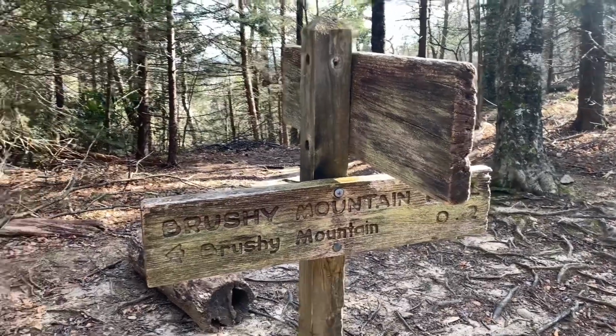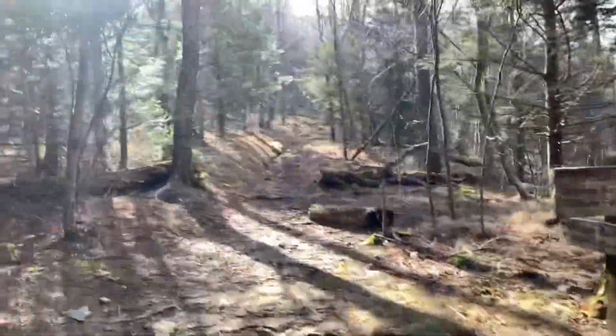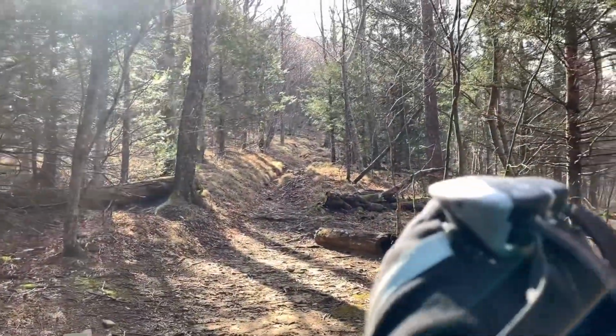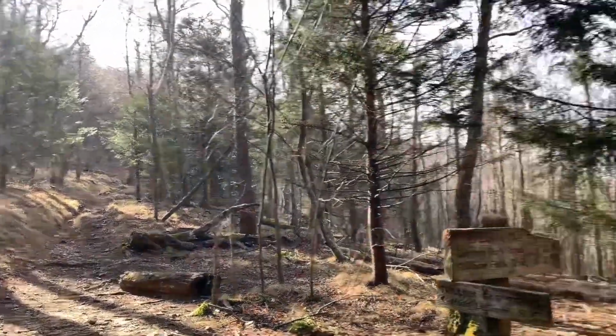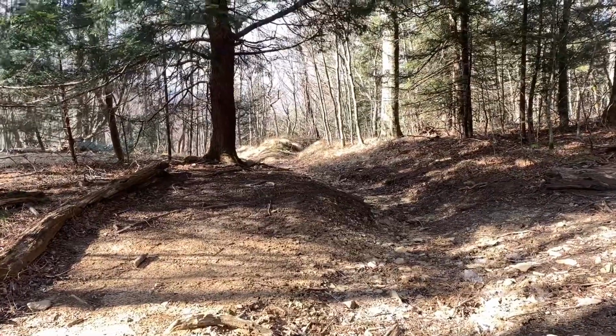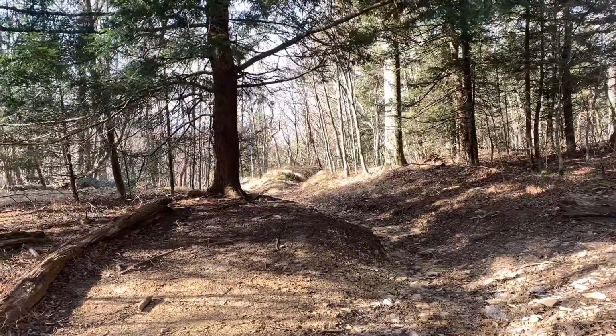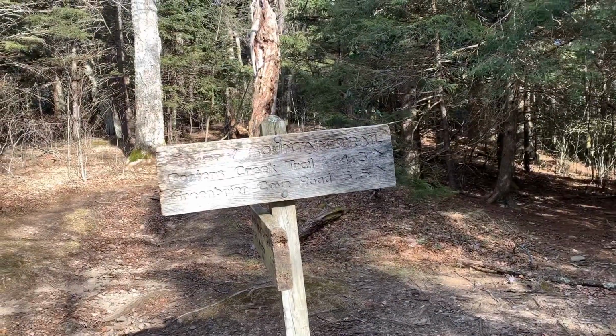I'm so excited. I just made it to the junction. This is Trillium Gap. So if you head this way, straight up there, that will take you to the top of Mount LeConte. And then if you head this way, this takes you back down to Roaring Fork Motor Trail. And then, yeah, that's how I came.